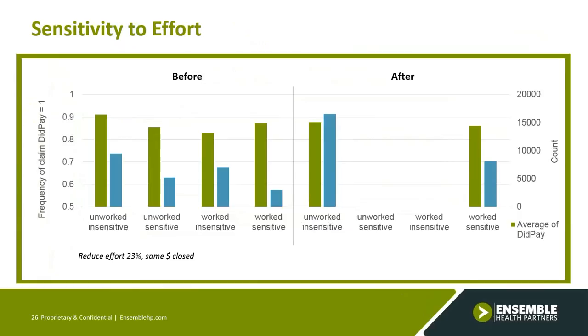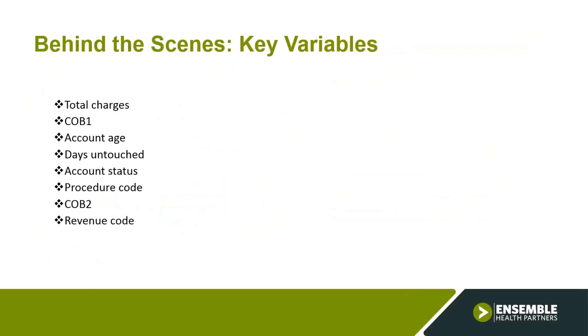So I highlighted an example here of what can happen to your productivity when you use this methodology. So you first create the propensity model, then you vary the inputs, you look at the outputs of the model, and then you determine sensitivity. So in this example, we were able to collect the same amount of dollars, but reduce the total work effort by 23%, which is quite significant. So now let's look behind the scenes at some of the variables that drive these predictions. One of our mantras at Ensemble is that we share the playbook. So I'm sharing the playbook with you somewhat. These are some of the variables that drive our propensity model: total charges, COB1, who's payer 1, account age, days untouched, etc.